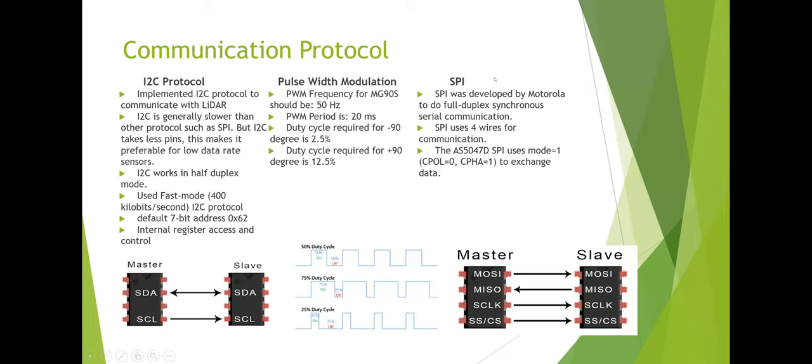In the SPI protocol, we are using four lines: MOSI, MISO, serial clock, and chip select. MOSI is master out, slave in. And MISO means master in, slave out. Here we are using four wires, but it is actually a full duplex synchronous communication protocol, so we can have a very fast data communication rate.